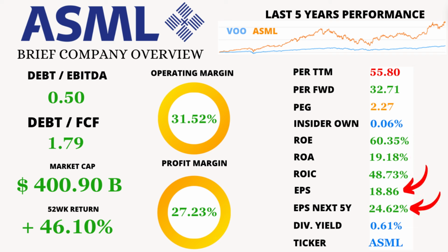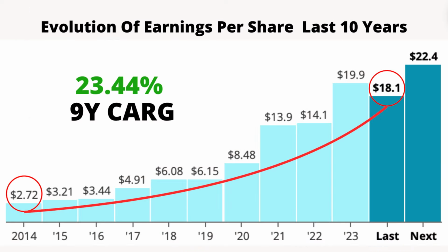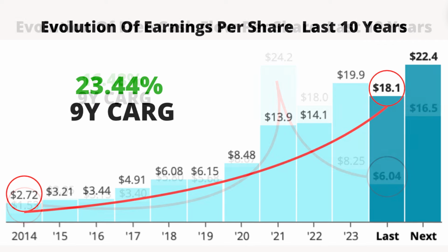Earnings per share or EPS currently stands at 18.86, and it's expected to grow at an incredible 24.62% per year over the next 5 years. Over the last 9 years, ASML's EPS has shown a very positive evolution with a compound annual growth rate of 23.44%. That's some serious growth power.